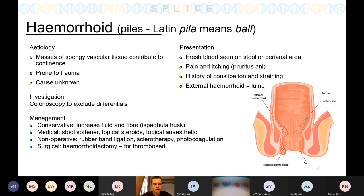I've mentioned there ispagula husk. Ispagula, I don't know how to pronounce it. Counterintuitively, that's a bulk forming laxative. So it'll help feces pass through by bulking it up. You might think if you're bulking it up, you're going to make it worse when that passes by the hemorrhoids. But apparently, if you just solve the problem by using that, it can help.